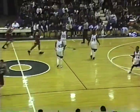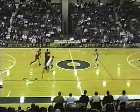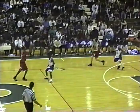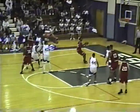Eagles up by 3, Lever with 8. And Lever and Green and Thompson doing the scoring for Norristown. Moore breaks the press. Jenkins playing him. This is Guess. Thompson playing him. And there goes Moore wide open. Shot around, no good.